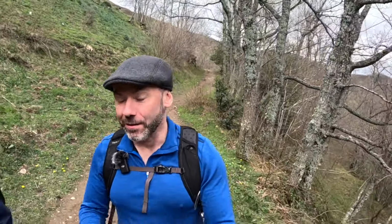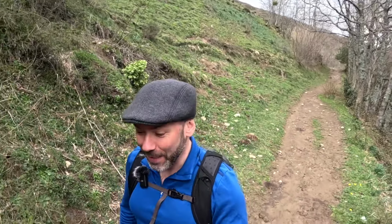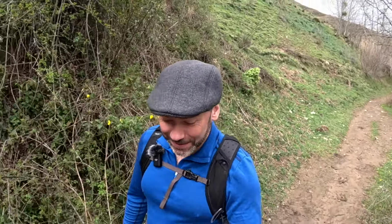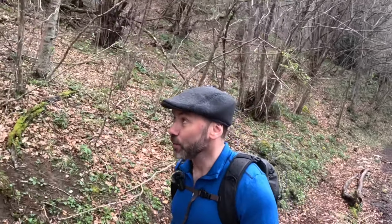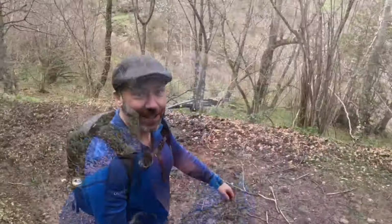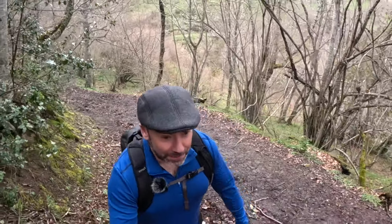Bit warmer down here, so taking my top off. What I have noticed, if you're around here, you'll hear cows with bells on. That's quite a familiar sound if you're walking in the countryside around these parts. If you come down here in the summer, this will all be in shade for you, so you get half the walk in the sun and half in the shade. Muddy, but it's alright, it's a straightforward path. Probably about 8 foot wide, enough to get a car down anyway.